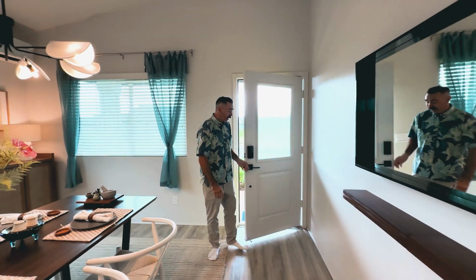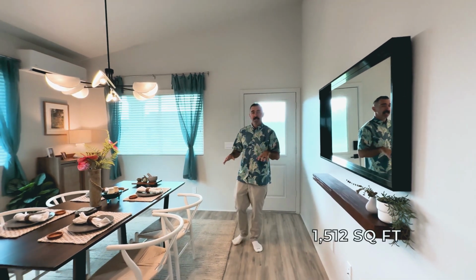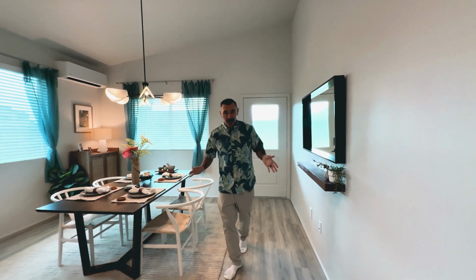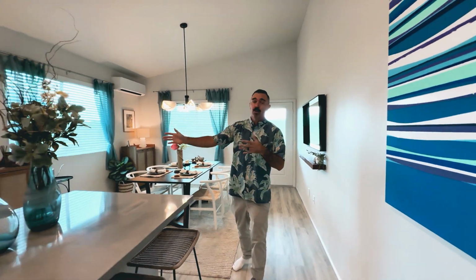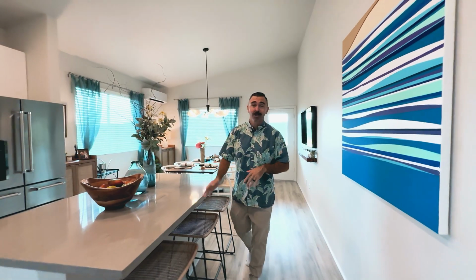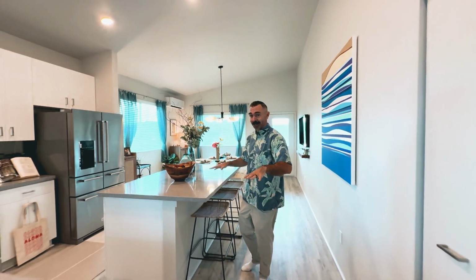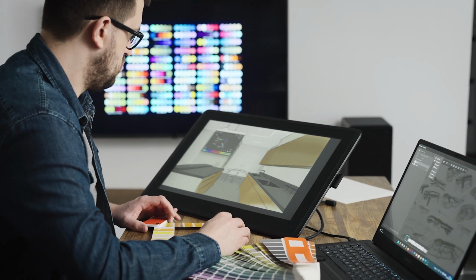Alrighty, guys. Now this is, like I said, Noho Papa. This is the Makua model. It's about 1,500 square feet, 3-bedroom, 2-bath, and as you can see, it is fully loaded. You got the luxury vinyl plank floors, the split ACs, some beautiful stainless steel appliances, quartz countertops. But really what you need to understand is that this house looks beautiful. This is the floor plan you'll get, but this has been staged by professional designers. So it's not gonna look just like this, so keep that in mind.